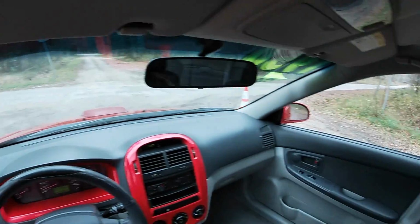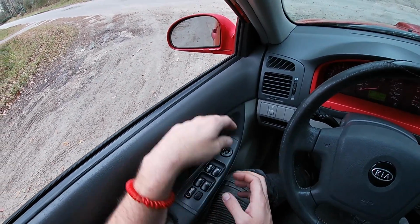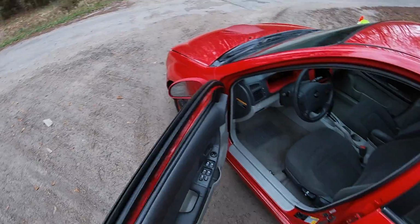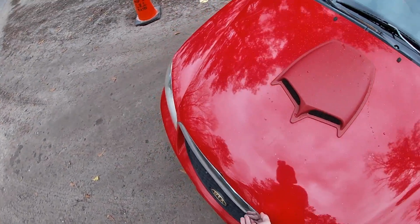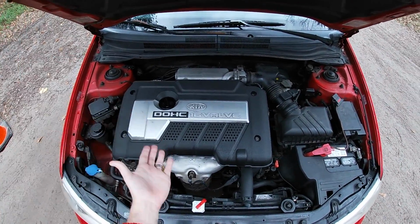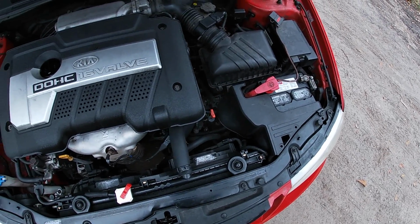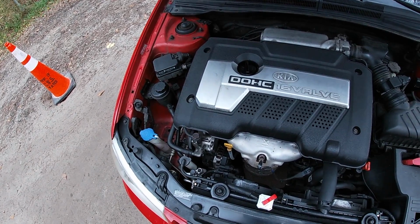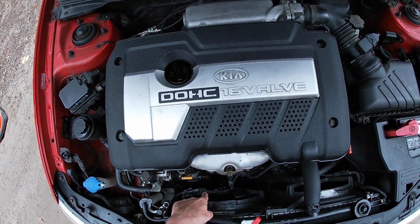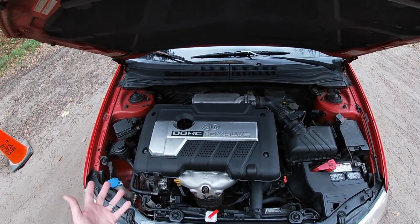Man, believe it or not, this car's got some pep to it. Let's hop out and take a look at the motor bay. Old school, you know. Well, you got a dual overhead cam, 16 valve Kia motor that seems to run pretty good. I see a little oil leak or something down there. Other than that, though, pretty normal wear and tear stuff going on.